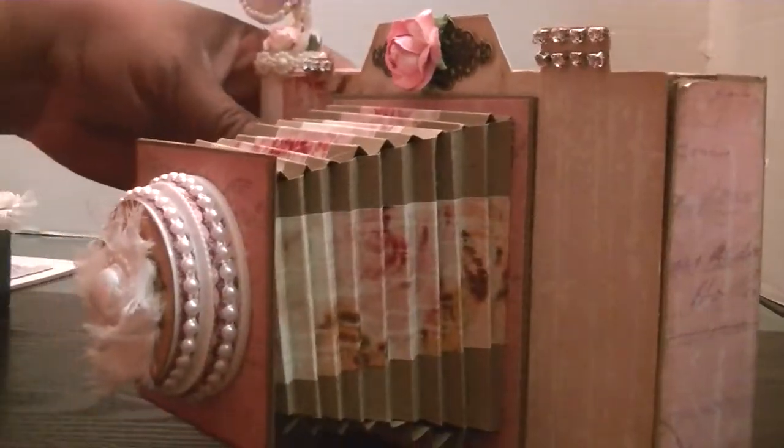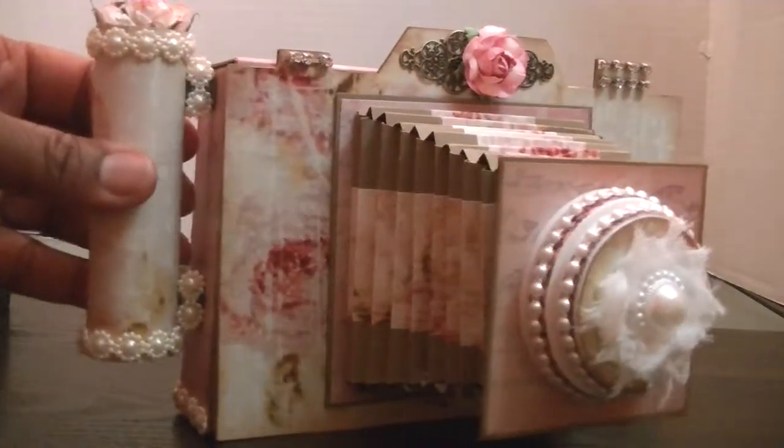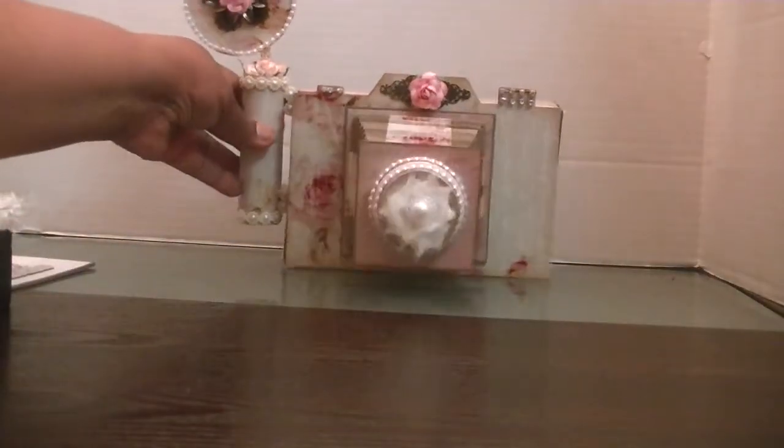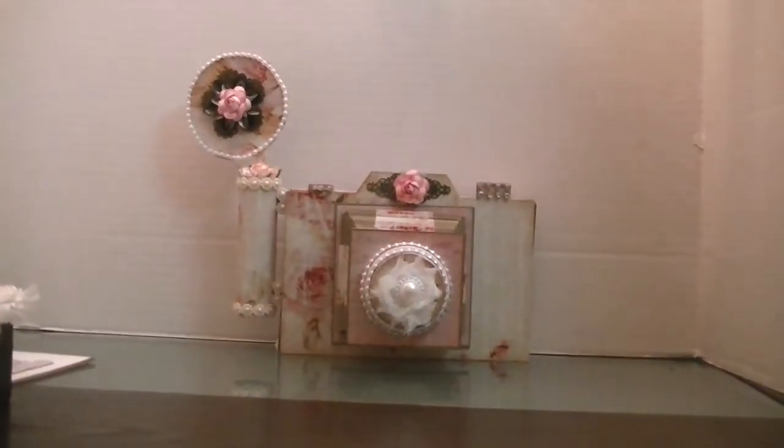Okay, so one last look at the camera. That's the angle from this side here, as well as this side, and I'll put it back against there so you guys can see.